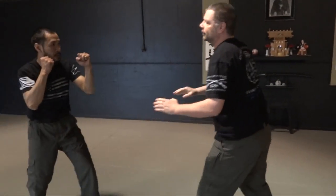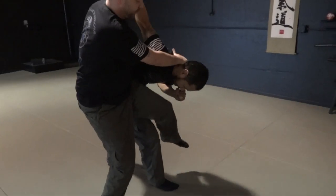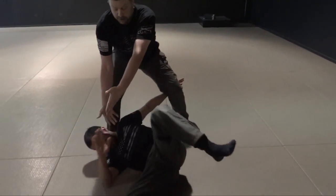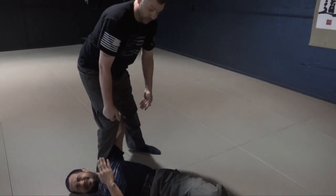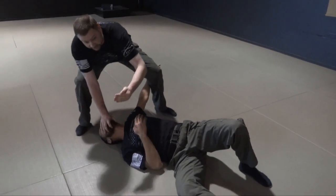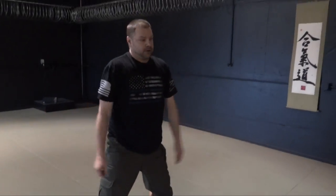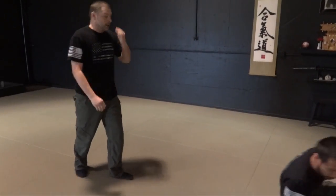So one more time, catch this, extend. Don't just pick up your leg and step into his space, but just extend as you throw them over. And then from here, you can snap this real easily. Striking, you have to strike there, however you see fit. And of course, you've got your head stomp if you need it.